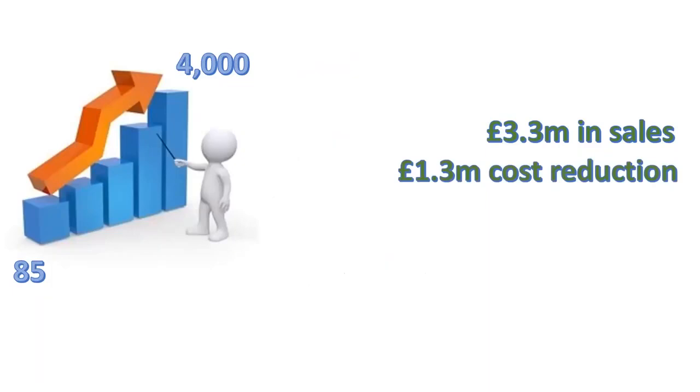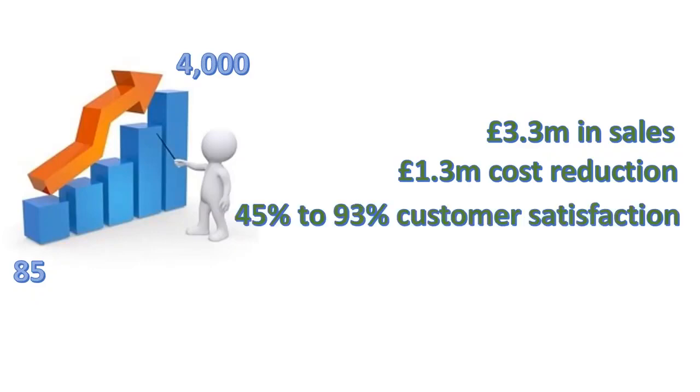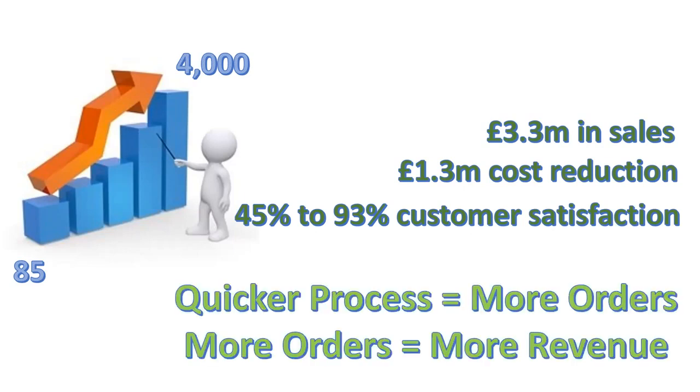There was also a 1.3 million reduced costs from call reduction because customers were continuously chasing their orders. And remember, I mentioned the byproduct of customer satisfaction improvements for improving your processes. Well, customer satisfaction rose from 45% to 93%. And in this situation, the cost reduction didn't result in reduced headcount. It resulted in the team being able to process more orders with the same number of people.